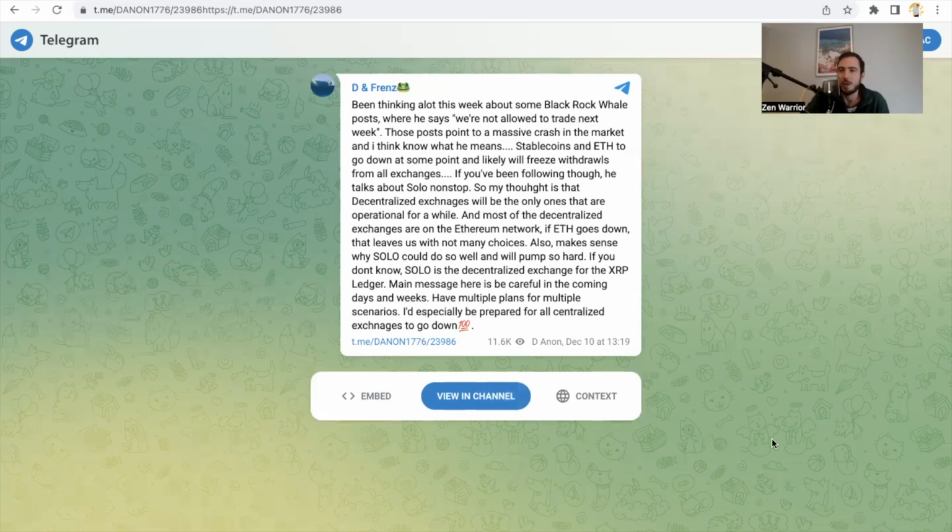which is backed by Prime Trust. Prime Trust was just on stage with Osmosis and Fabio from Sologenic. They're SEC approved stablecoins. That just listed on Sologenic. So what could happen is they could destroy the whole entire market.